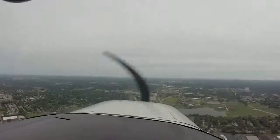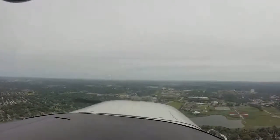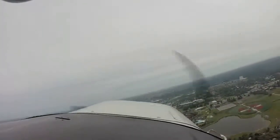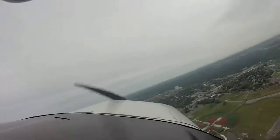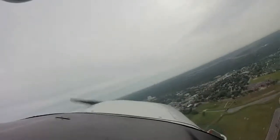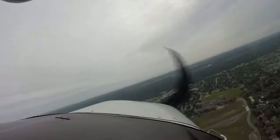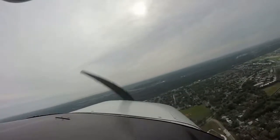I'm going to 10 degrees. Yep. Making my turn. Nose down just a little bit. There. 1700 on the RPM. You have too much power. 17, a little bit more. Yes. Right there. All right.